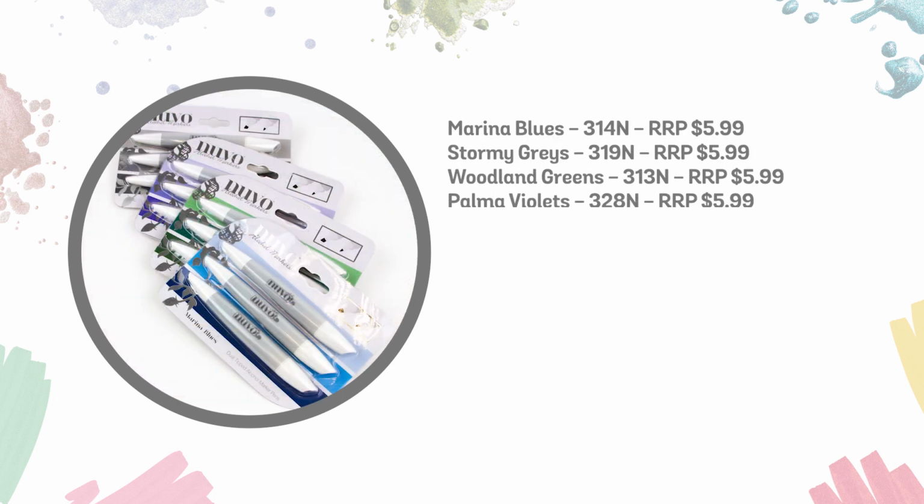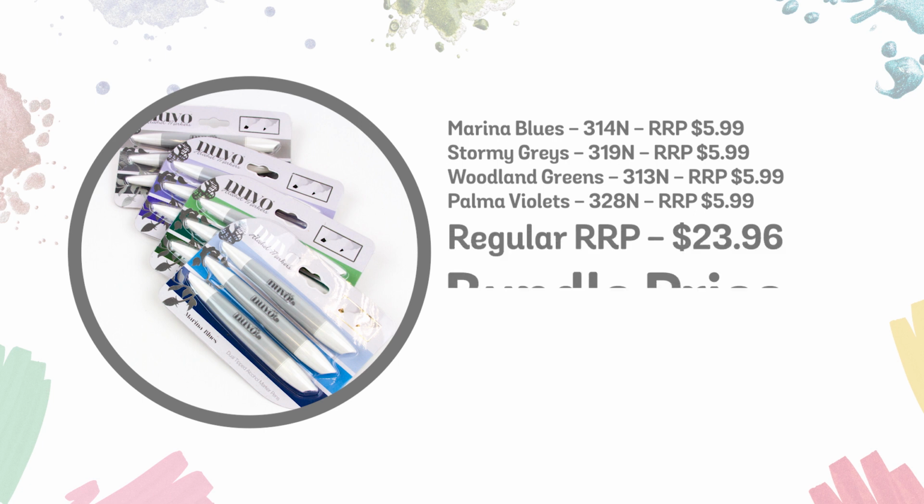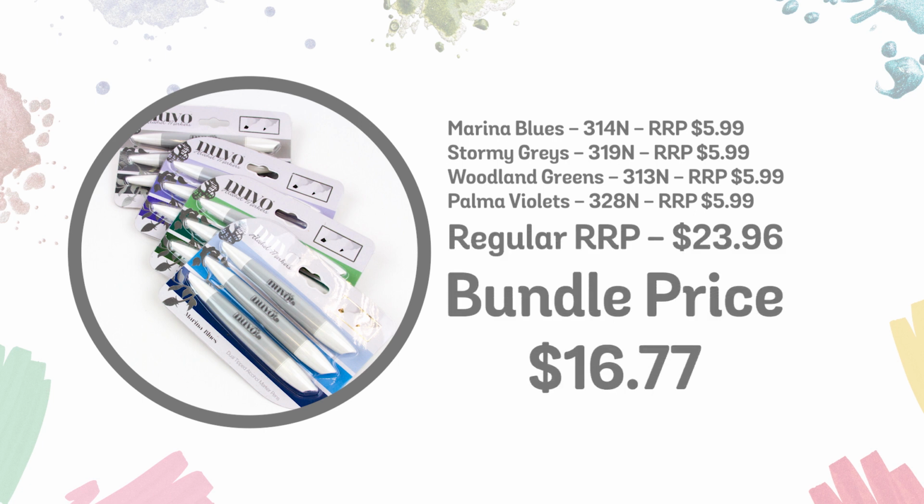In our cool pack we have Nuvo alcohol markers in Marina Blues, Stormy Greys, Woodland Greens and Parma Violets. And that's yours for $16.77, reduced from $23.96.